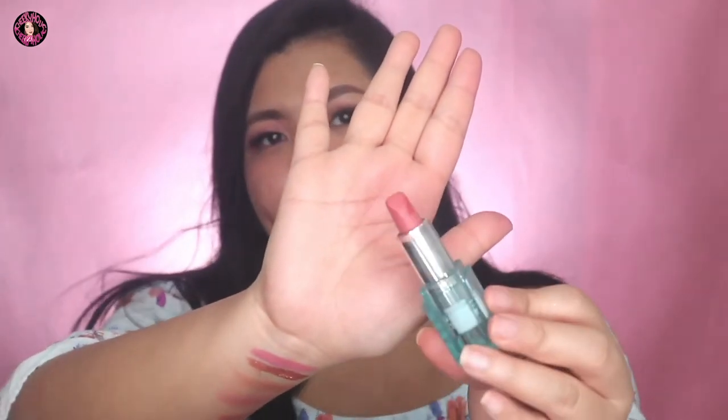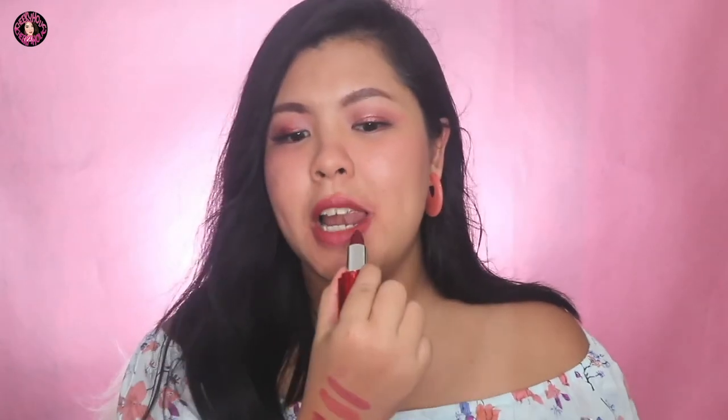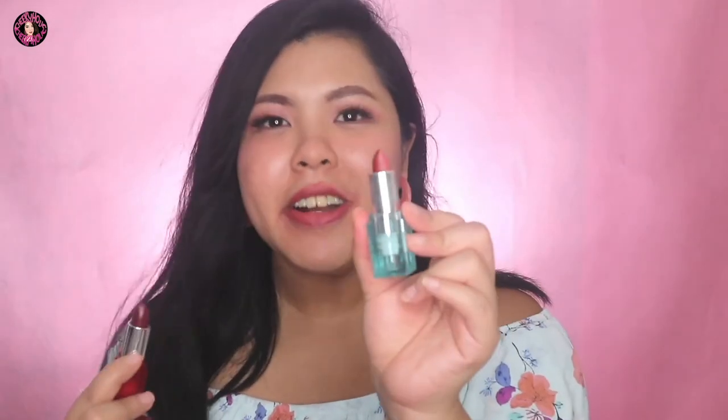Yung pagka-gradient, kasi guys, nakikita nyo ba? Parang ang hirap niya kasi i-apply yung pagka ano niya sa lip. So, hindi siya ganun ka-precise. Kasi a normal lipstick, ibang-iba siya eh. May angle yung normal lipstick. Ito kasi, ang weird talaga.